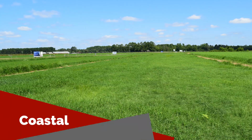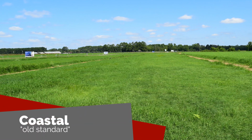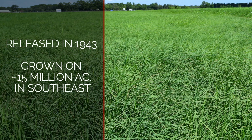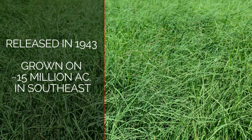Coastal was the first hybrid forage Bermudagrass from Dr. Glenn Burton's work at the Coastal Plant Experiment Station, originally released in 1943. It is considered to be one of the most successful forage Bermudagrass varieties ever released and grows on approximately 15 million acres now in the southeast.